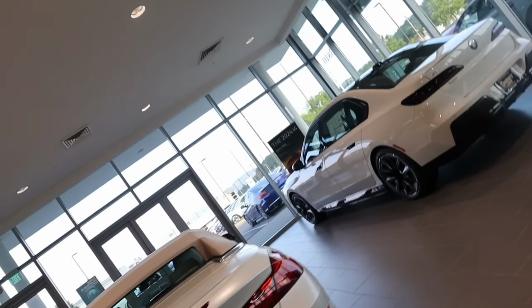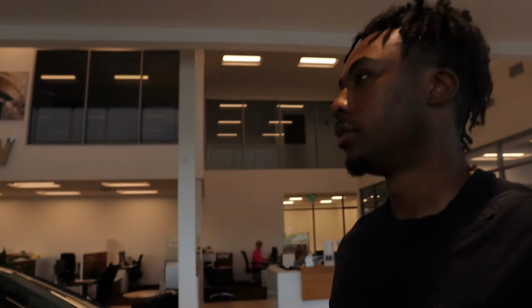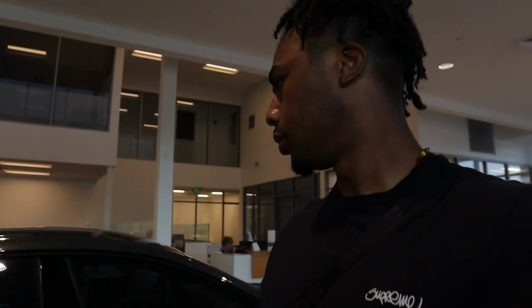How much did? 88. Oh wow. I thought it was gonna be more like 100. It's used, so it's pre-owned. It's a 150 car new. Something like that.